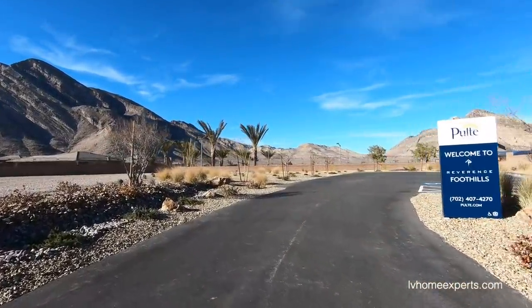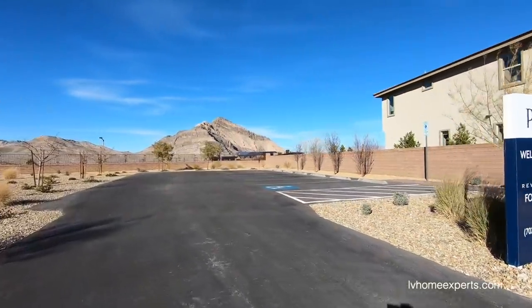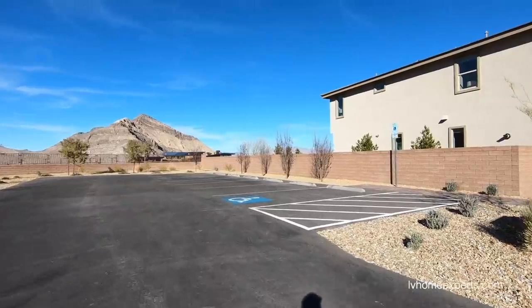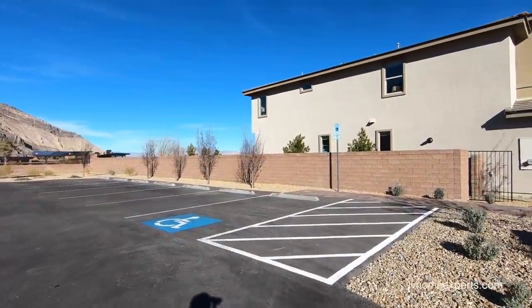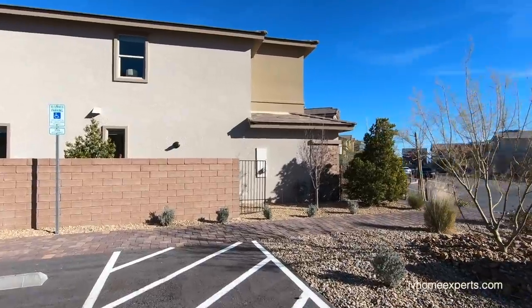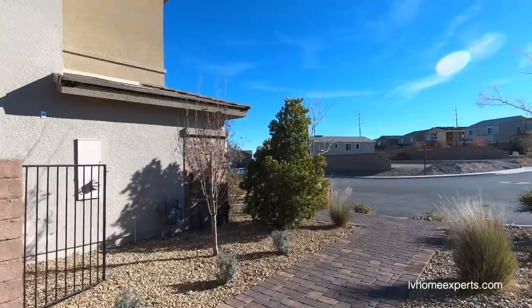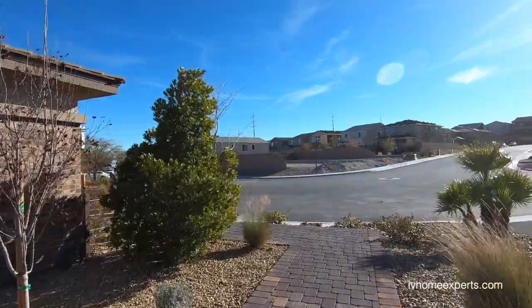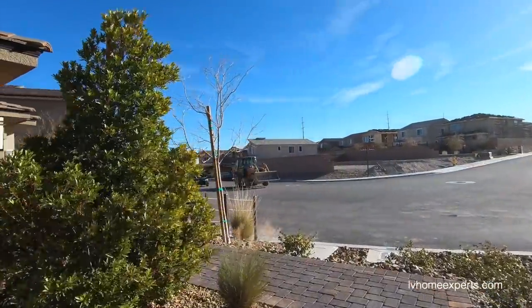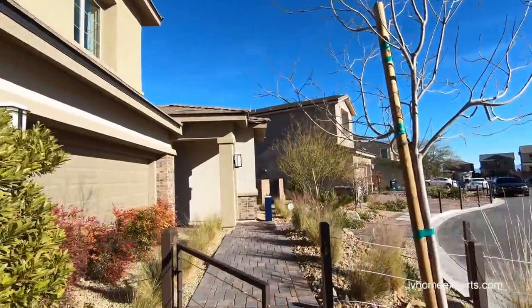So today, we are actually here in the Summerlin area. We are far northwest of Summerlin. This is still in the master plan community of Summerlin. We are taking a look at a product by Pulte, and their master plan community is called Reverence. This is actually their flagship community.